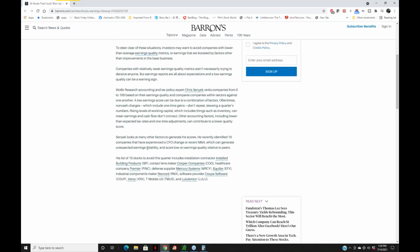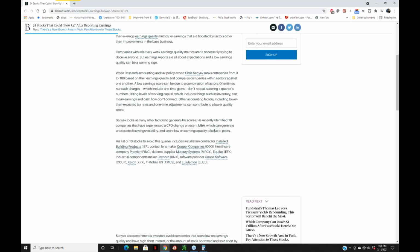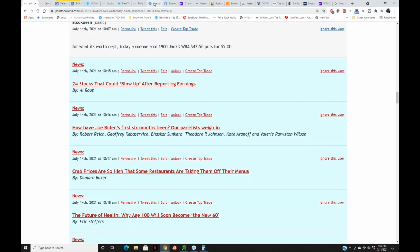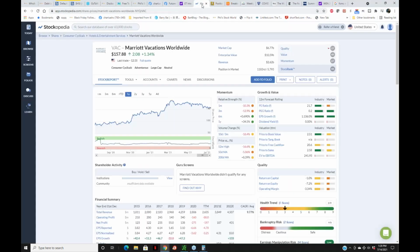10 companies that have experienced CFO change or recent M&A, which can generate unexpected volatility and score low on quality level relative to their peers. Okay, this is a dumb reason. And again, you have to actually read the articles. This is a dumb reason to be shorting somebody. And let's take a look at what Cooper's up to. So I haven't looked at them in ages, so it's interesting.